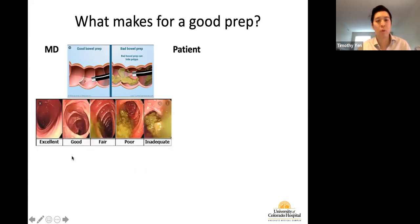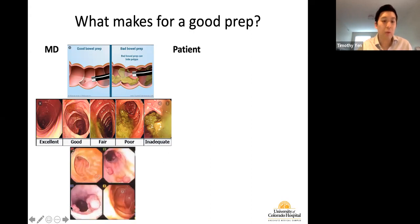When we do our colonoscopy report, we actually report how good that bowel prep is on a scale from excellent down to fair or poor, as well as whether it's adequate or not for finding polyps. That determines if we have to repeat a colonoscopy so that we can get a good look. Even just a little bit of stool can hide these polyps, which aren't very large sometimes but can be pretty significant. Those are all these little red circular objects there.